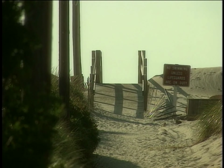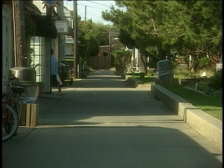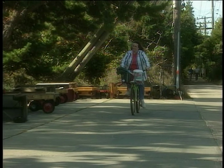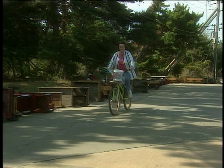Fire Island is quite different. It's unique from the other typical ocean resorts because there are no vehicles within the communities or on Fire Island. With no cars, residents have developed other ways of getting around.